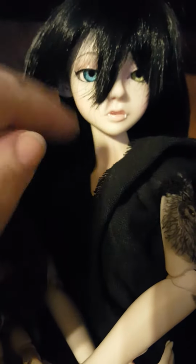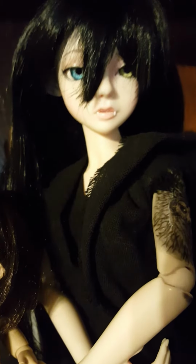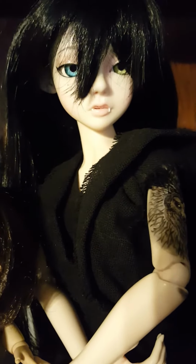But this is my oldest doll. She is my second doll. And she is currently my oldie but goodie. So that is Penryn. My next doll was a Pookie Auntie.